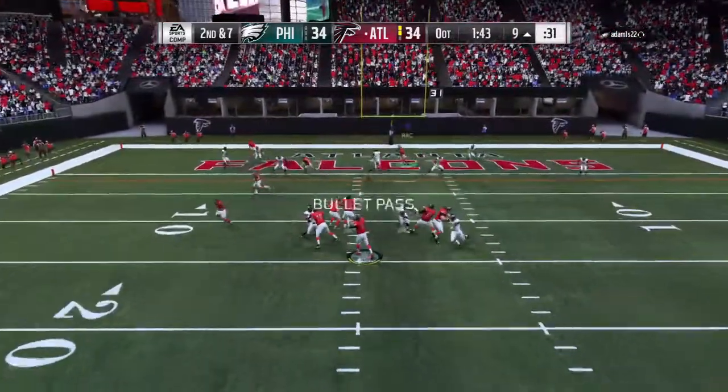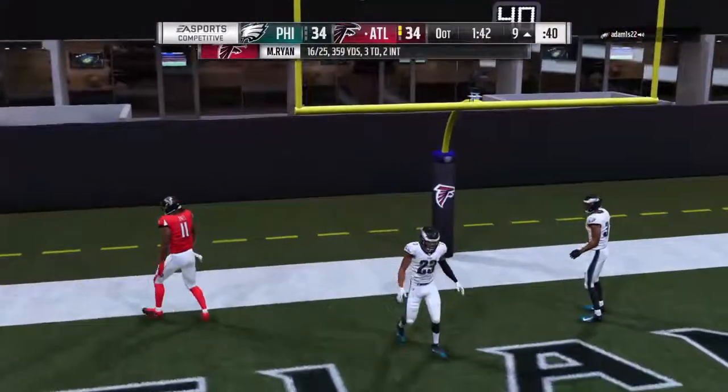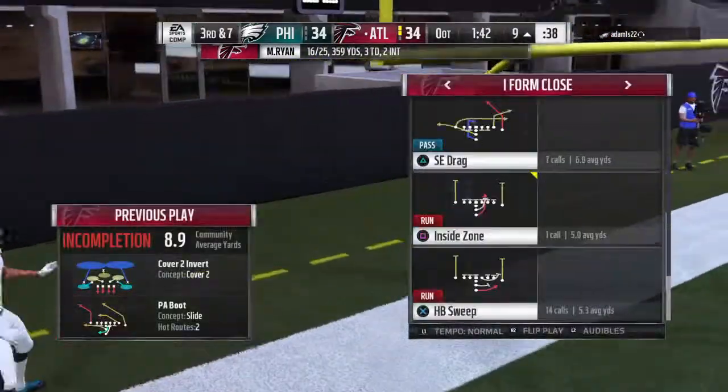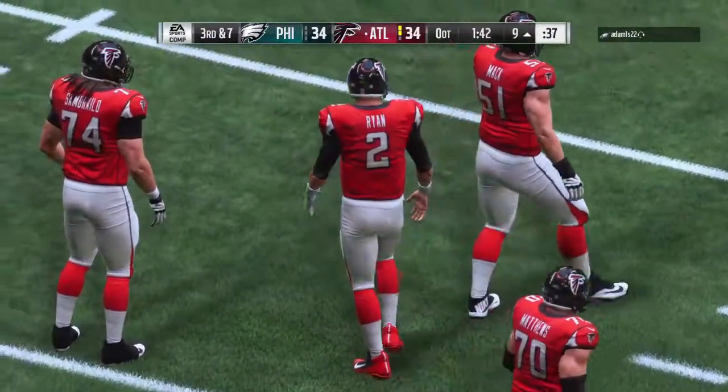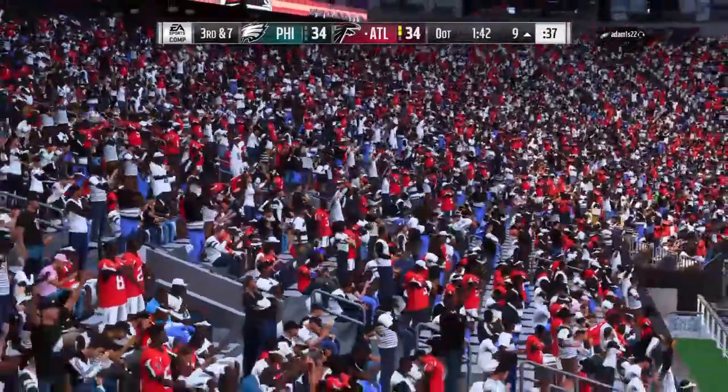On second down, here's Ryan. Throwing over the middle, but it's incomplete. The Pro Bowl wideout Julio Jones. Now 3rd and 7, man. I gotta get a touchdown. If I don't get it, I kick a field goal.